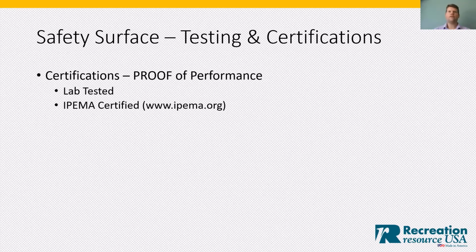And of course, with safety surfacing, you would have something that has been tested and certified. There are a couple of certifications out there. There's a lab that will do tests, or there are multiple labs that will do these drop tests. And above and beyond that, there is IPMA certification that can occur with the play equipment or play surfaces. IPMA is the International Playground Equipment Manufacturers Association. You can go to ipma.org, and there's a search feature where you can search for different vendors and their certificates and their fall heights and surfacing thicknesses, et cetera, and verify that the product you got was actually certified, drop tested, and so on and so forth.